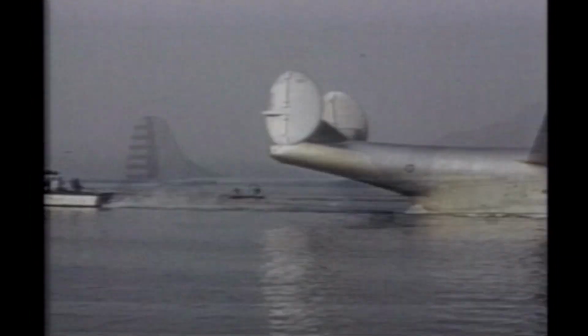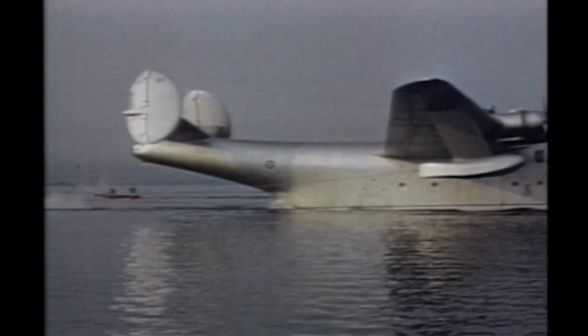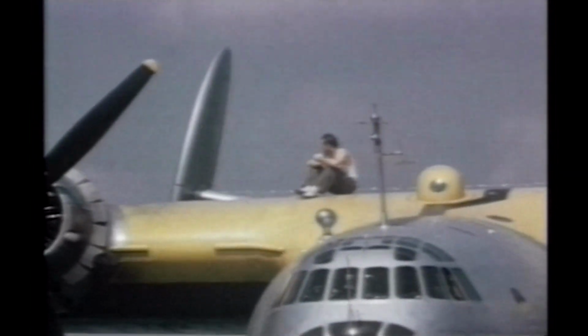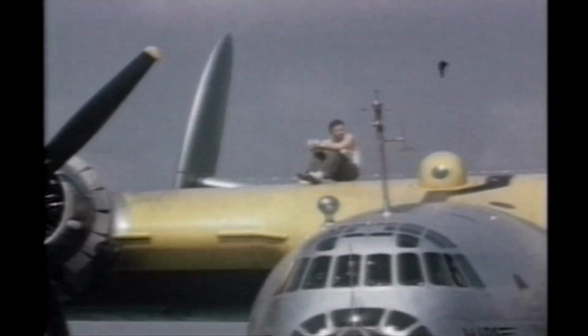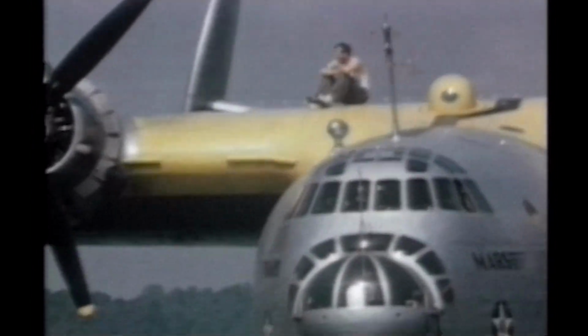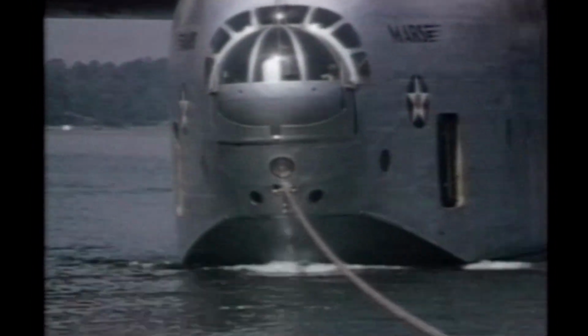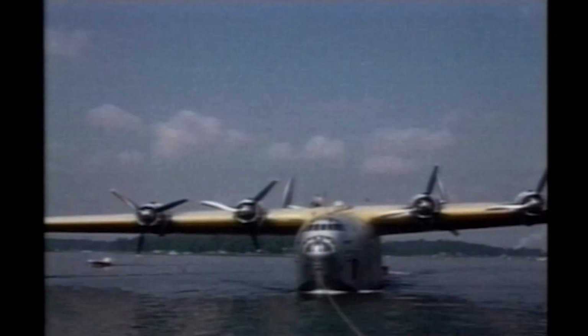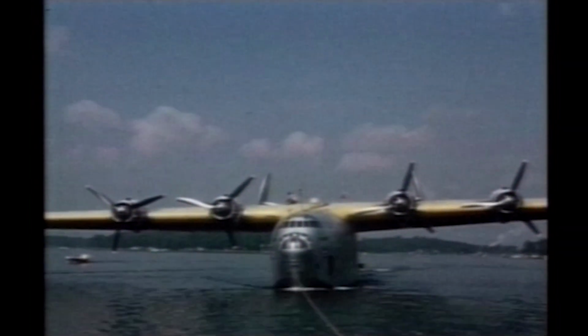It will surprise many people that some of the true giants of aviation are seaplanes. The Martin Mars is one example. It has a wingspan of 200 feet and a height of 48 feet. The Mars was the largest aircraft in operation from 1942 until the first Boeing 747 flew. The Mars is still the largest operational flying boat.